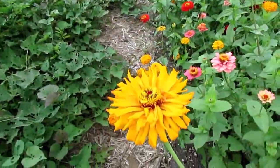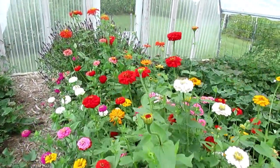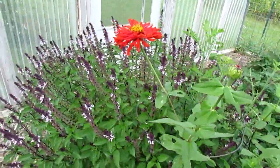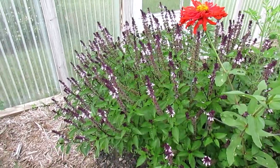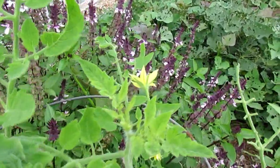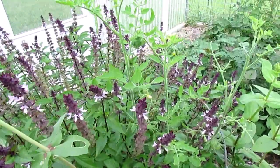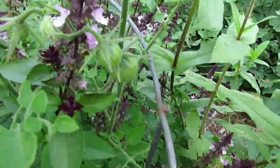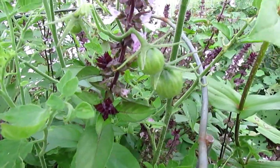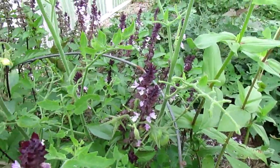Big old cactus blooms. The basil plant is big. And the tomato plant, well, it is here. And it's got little blooms on it. So maybe we'll get some tomatoes. We shall have to see. Oh, look. There's some tomatoes. And it looks like there's a worm around here someplace. Have to find it.